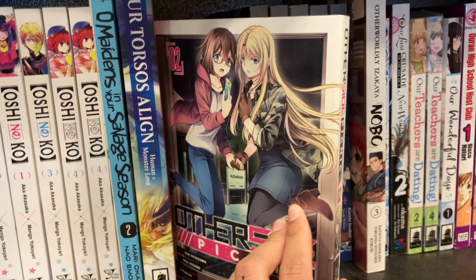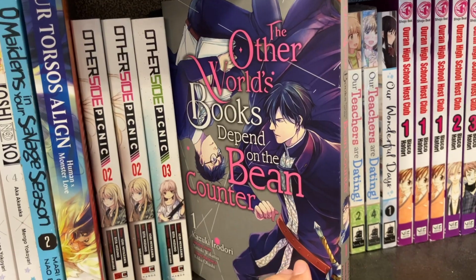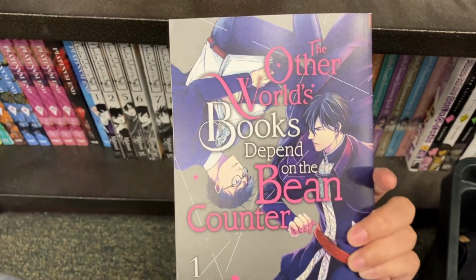And here I found two series that I'm interested in. I've already started Other Side Picnic, and I started reading the light novel for the Other Worlds books Depend on the Bean Counter, and I think it's time to start the manga. So I picked up the freshest copy and put it in my basket.